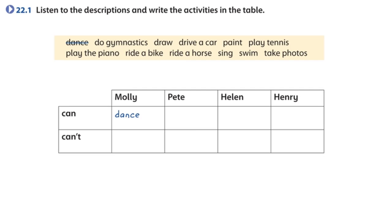Unit 22. 22.1. Listen to the descriptions and write the activities in the table. I'm Molly. I can dance and sing, but I can't play the piano. I'm Pete. I can ride a bike, but I can't ride a horse or drive a car. I'm Helen. I can't swim, but I can play tennis and I can do gymnastics. I'm Henry. I can't paint or draw, but I can take photos.